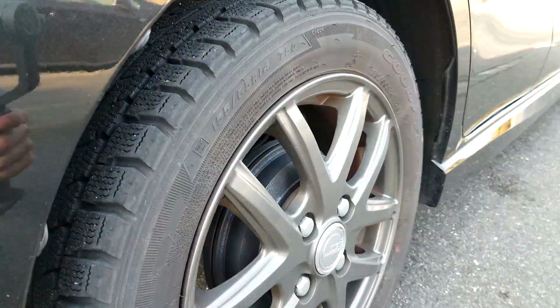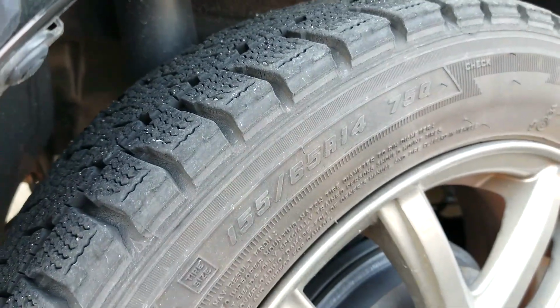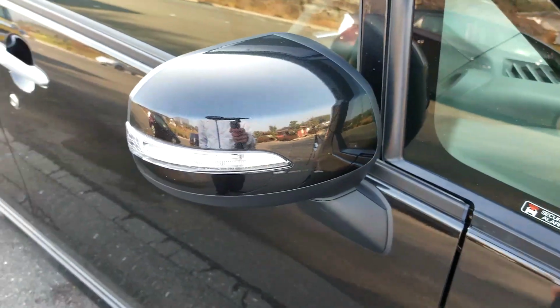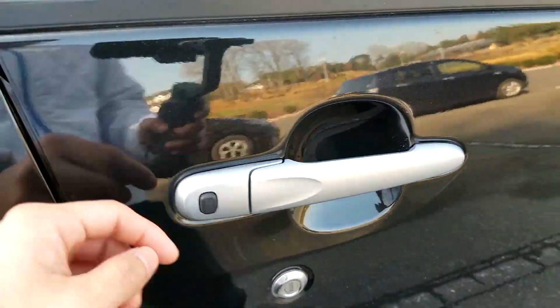This particular model is equipped with optional aluminum wheels with 155/65 14-inch studless tires. It also has automatic folding side mirrors, which open when you start the car and close when you lock the door from the outside.